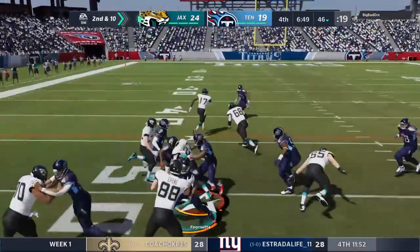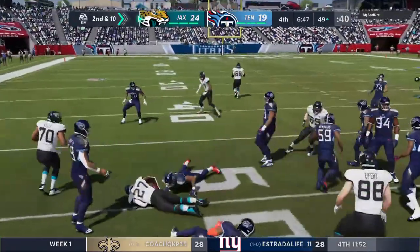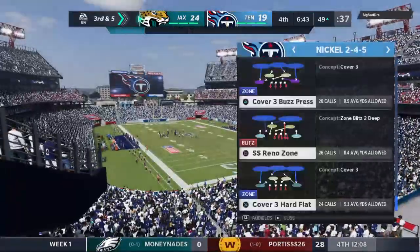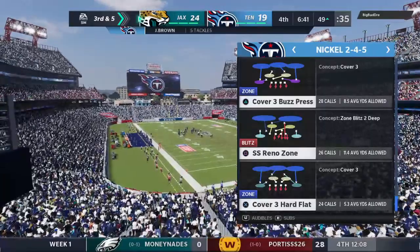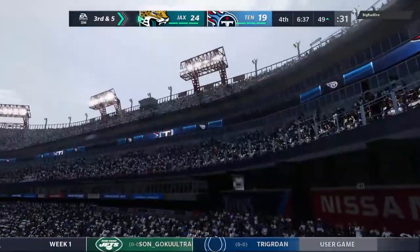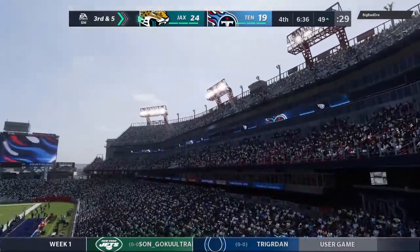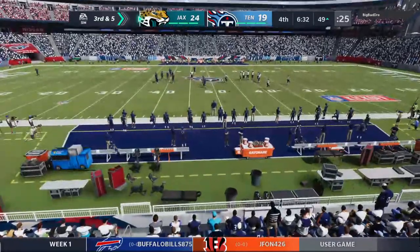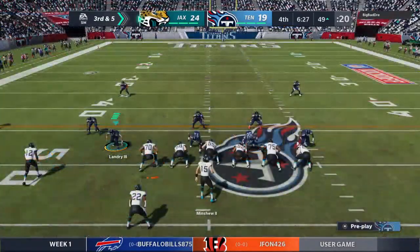Minshew with a give to Fournette. And he's up over midfield and down into Tennessee territory. 5 yards. Now it's 3rd and 5. That second down play call was not to pick up the first down. It was to accomplish what they did to get them into a manageable 3rd down because they had incompletion on 1st down, so they were behind the sticks, so to speak. They needed to make up some ground, and they did.